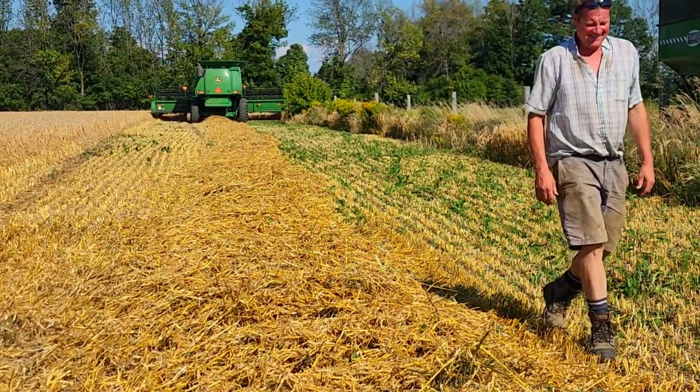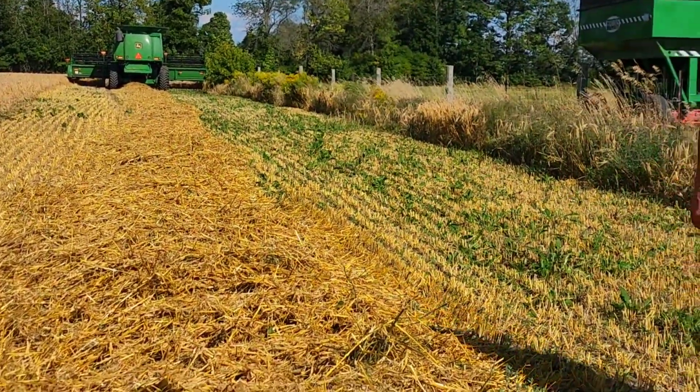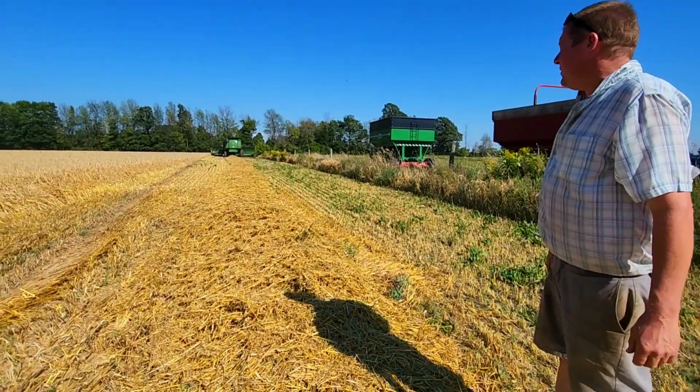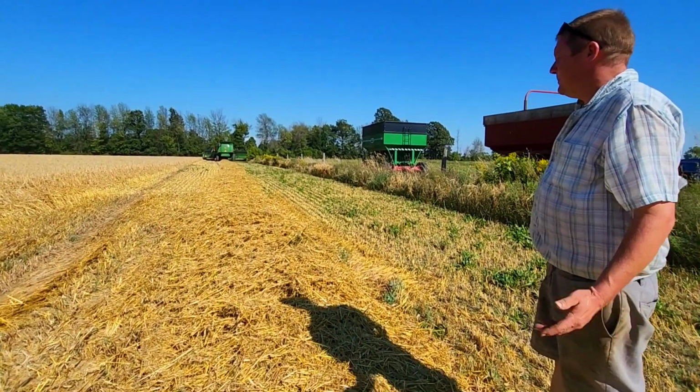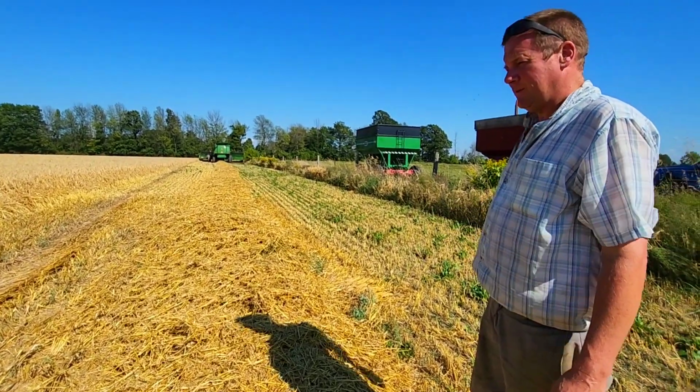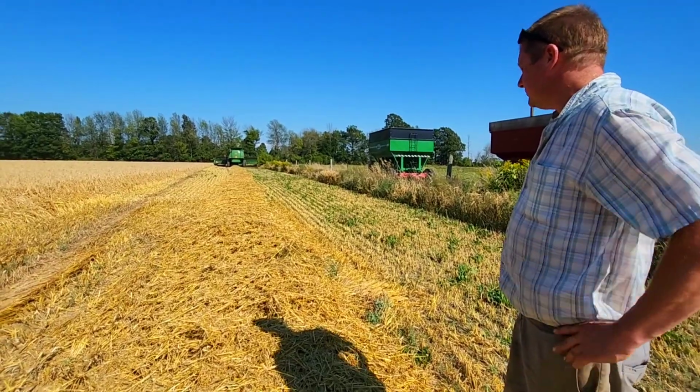What are you looking for? Oh, just looking to see if there's any kernels on the ground. Sometimes a little bit of light grain will blow out the back of the combine, and that's probably the best place for it, is back in the ground if it's light, but it looks pretty good to me.